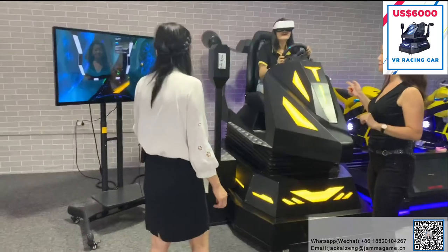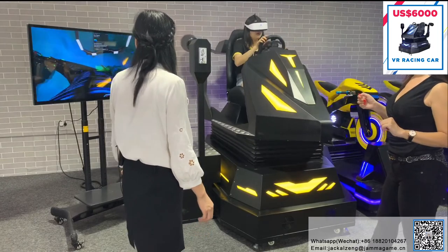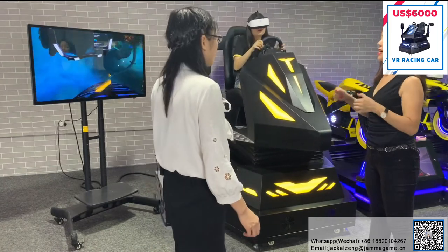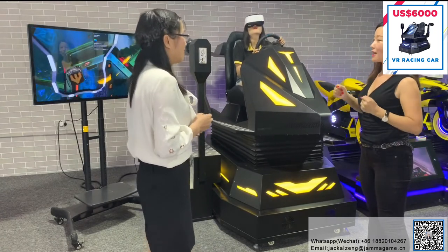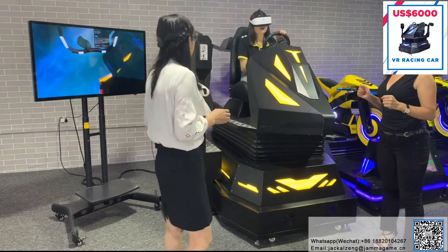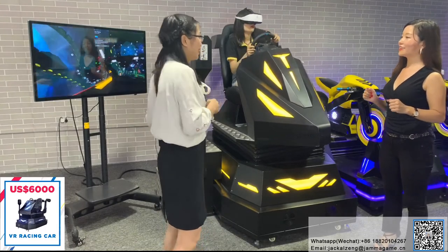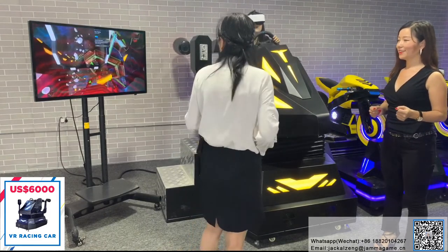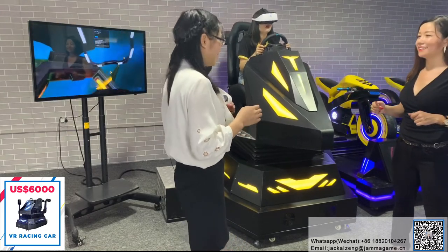Wow. I think many people will like this game. It's really very interesting. You need to always pay attention and pass by the green color and avoid the red color. This game is very famous, and many people like to play it. I think this is more difficult than real driving, but even if you crash, you don't get hurt.